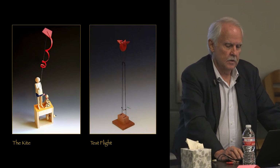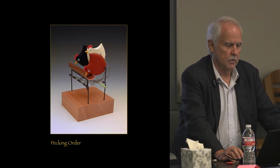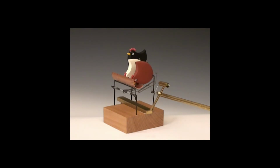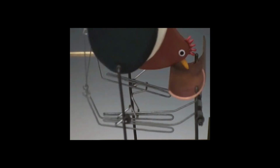Ian makes very simple, gentle pieces, but he's almost as good at wire working as Douglas is. This is his little piece called Picking Order. Look at the mechanism on this piece. It's all wire, very simple, very effective.